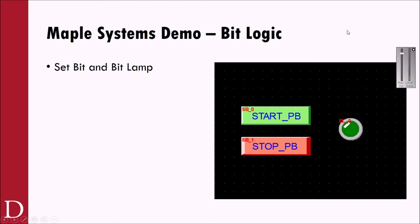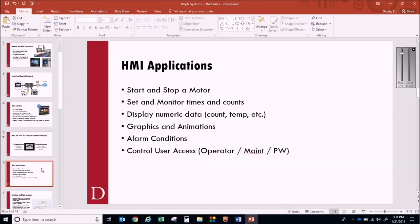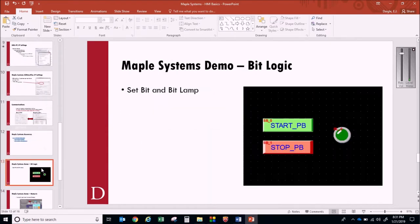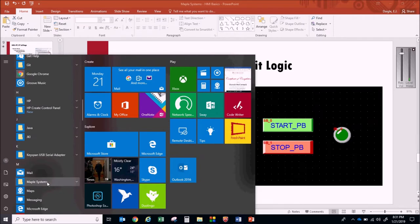All right. So with that, the next thing I'm going to do is show you just a couple of quick demos and show you how this software works. I'm going to discard my annotations there, and we'll go into the bit logic. So if you go into Maple Systems, on my computer I've got a Maple Systems folder in here, and you guys should too.